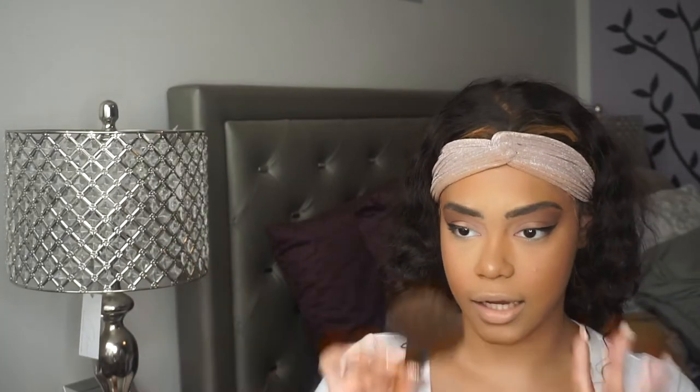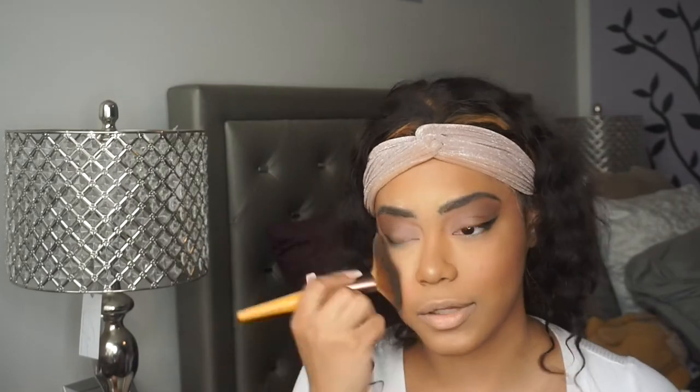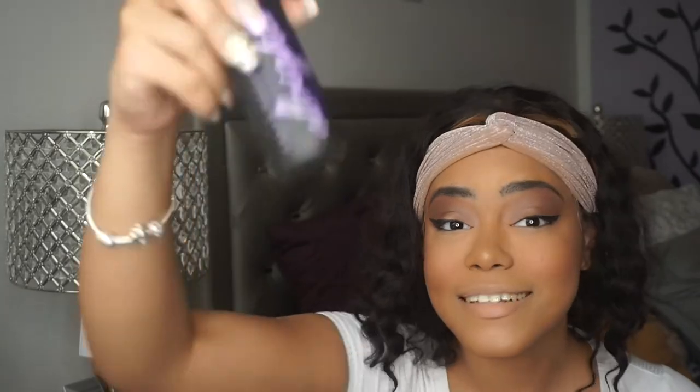This is such a pretty everyday look. I'm very happy with it. I'm gonna go ahead and set my skin with that same Urban Decay setting spray that I have nothing in.